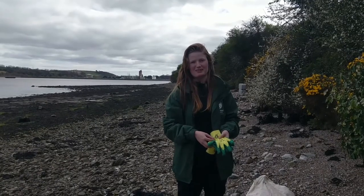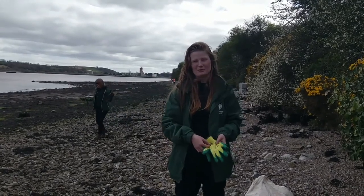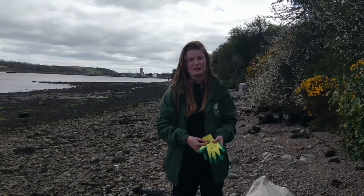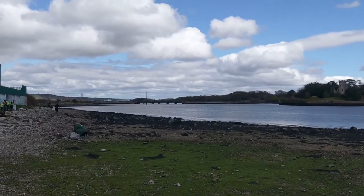We are picking up some litter off this beach. We're doing a coast clean because, as you can see, we're on a lovely stretch of the coast here. Unfortunately, there's a lot of plastic waste on this coastline, and it doesn't seem as though there's very much preventative work being done to prevent all this litter from happening.